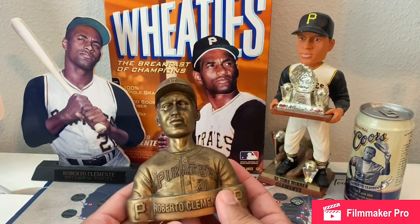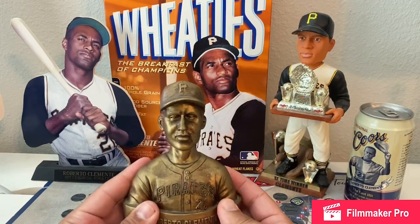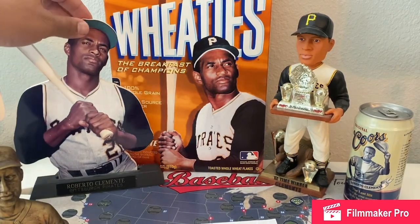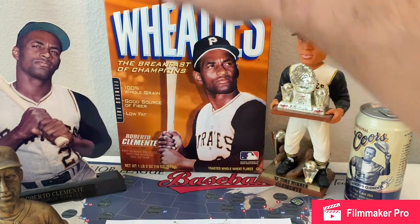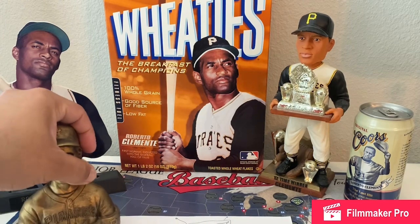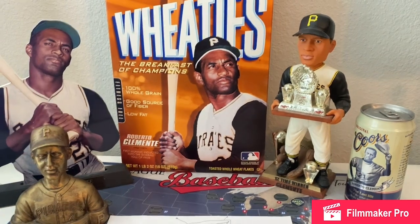Now this I just picked up recently. It's a bust of Clemente, and I've been wanting this for a little bit, and I finally got it. I think it was a giveaway. Pretty sure it was. Got this in Vegas about 20 years ago. Just always wanted it. Haven't seen one really since, and I'm glad I have it. Nice little cutout stand. And here's the Wheaties, still sealed. I was thinking about emptying it, but I haven't had issues with it before, so I'm just gonna leave it as is.